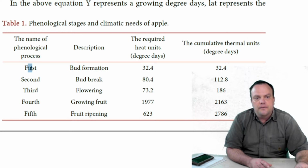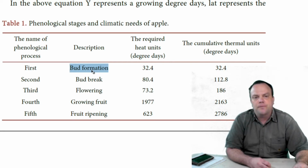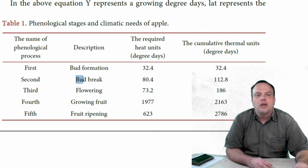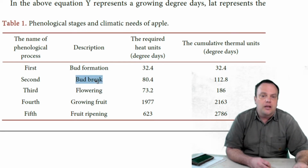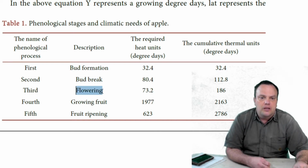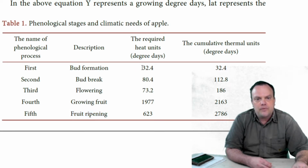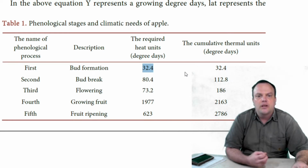The first, second, third, and fourth processes: bud formation, that is the initial formation of the flower buds. Bud break, just as the flowers are starting to open. Flowering is full flowering. And here is the period of fruit growing and the period of fruit ripening. So for bud formation, we need a total of 32.4 heat units.